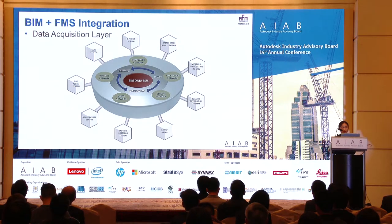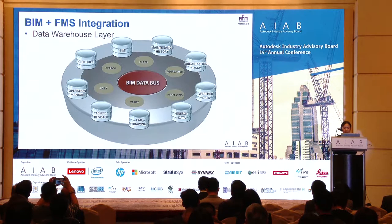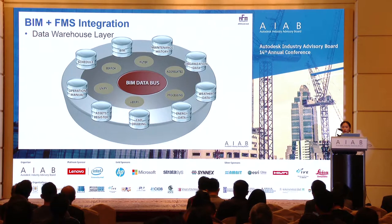So in the first layer, the data acquisition layer, it's about extract, load, and transform data from different sources by different methods. It is dynamic data capture. For example, we transform data from the CCTV system into the BIM model. And the second layer, the data warehouse layer, will store and unify data like maintenance history, organization data, and CAD drawings, etc. in a centralized platform.